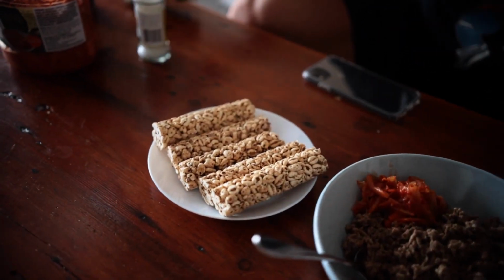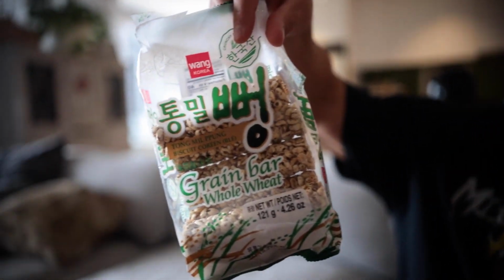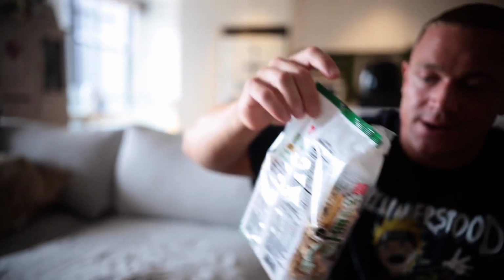Then for carbs, I've got 5 of these grain rice bars. These are Asian as well, so they're Korean, so you're not going to find them in your Coles and your Woolies, but you will find them in your Asian grocers.